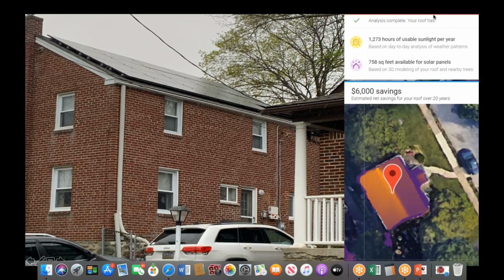So you could see here, this is my house. I actually have my panels on the back roof, which on the right side of the screen, you could see my Google Sunroof. I don't get the best sun. It's not that bright yellow, but it's not purple either. If you look at the hours of available sun, I'm just barely over 1200, which was the baseline of having ideal sun for solar panels. So I do not get 100% of my electrical use from my panels.